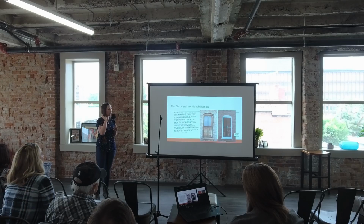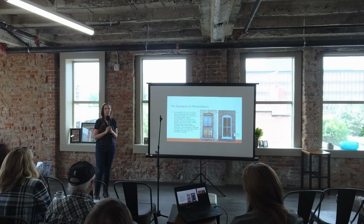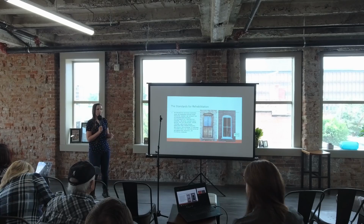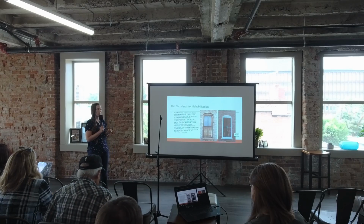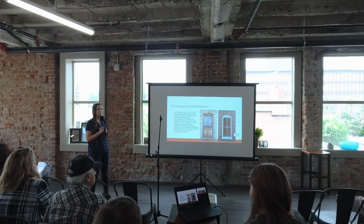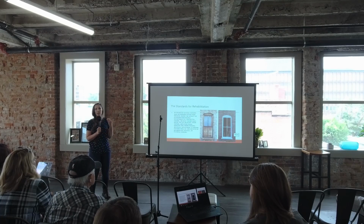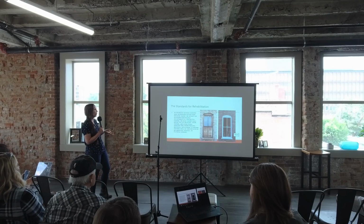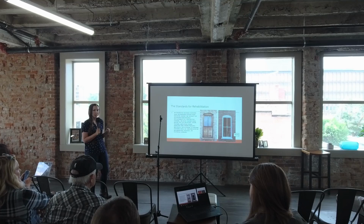Our first priority is always to keep the ones you have, and there's a lot of misconceptions about windows and whether or not you can repair them, whether or not you can make them more energy efficient. There are a lot of ways to work with existing, especially wood windows. There are a lot of things you can do besides replace them. So that's always our first priority, but if they do need replaced and you need to have some kind of evidence as to why that is, they need to be replaced with as close of a match as physically possible.